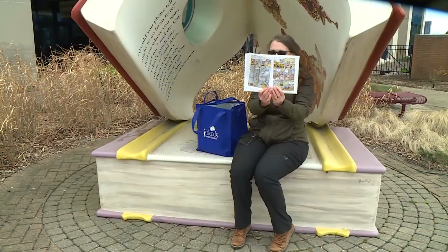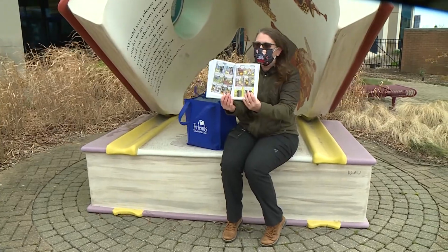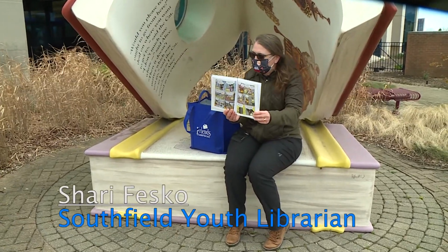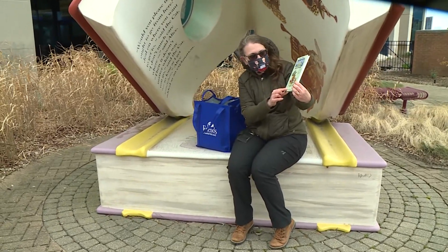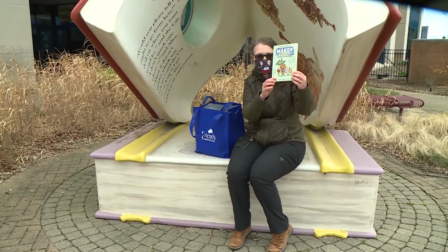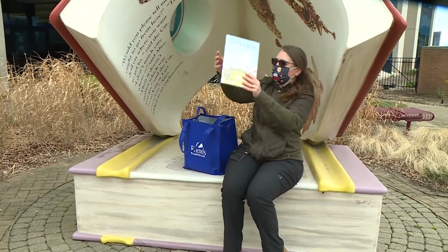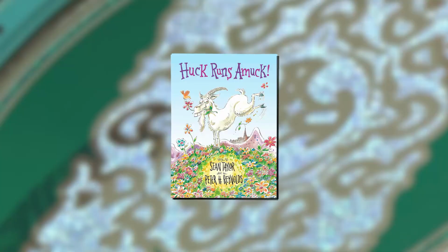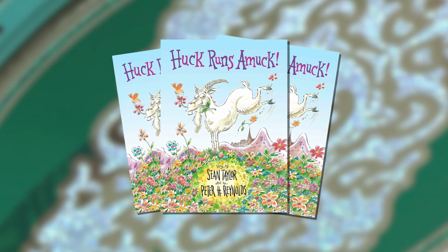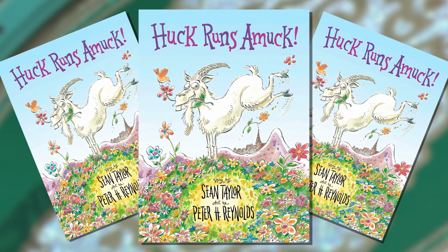And it's all about some friendly garden gnomes who learn all about gardening, and they share with you, the reader, how to do your very own gardening projects. So Maker Comics Grow a Garden, and I forgot to mention the author, Alexis Frederick Frost. Now I've got one more garden book, and this is a Storytime favorite. Huck Runs Amok, story by Sean Taylor, art or pictures by Peter H. Reynolds.